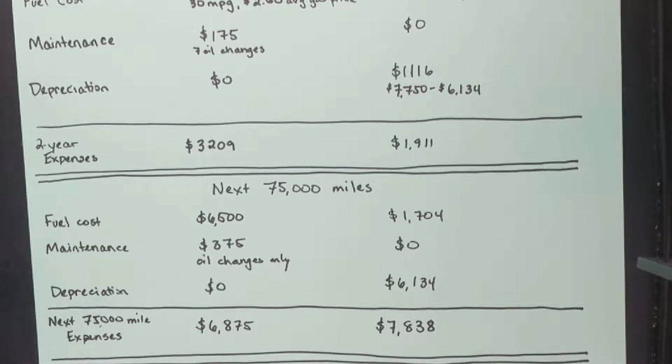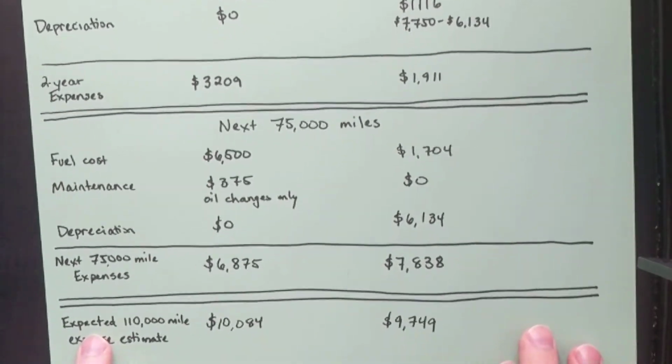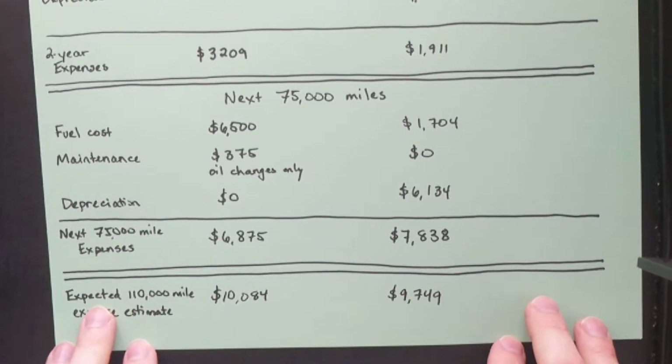Now we're going to lose $6,134 on the LEAF. You're going with, it's worth nothing now, which really, if the battery still has 70% capacity, that can be used in grid storage, and there's some good uses for it, but let's say it's worth nothing at the end. So the next 75,000 miles cost us $6,875 in the gas car and $7,838 in the LEAF. So a little bit more expensive, but we came out ahead in the LEAF in the first 2 years of ownership.